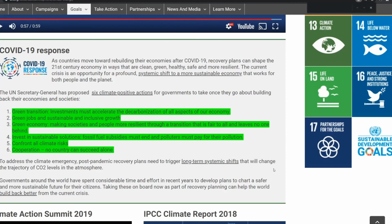Obviously, the biggest one there to me, confront all climate risks. Okay, oil is supposedly a climate risk. That's the narrative. I'm not saying it is or isn't. I'm just saying, this is the idea that's being pushed, and I think it definitely falls under something like all climate risks. So, moving away from oil, undoubtedly, in my opinion, I think there's going to be a push to try and get data back into people's hands as well. We'll see how all this plays out.